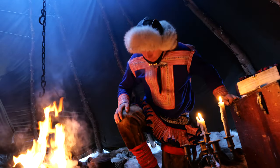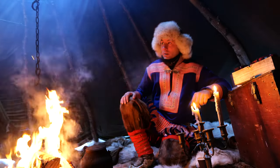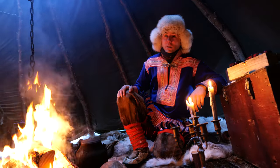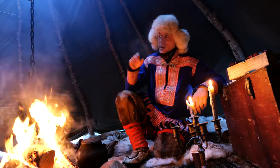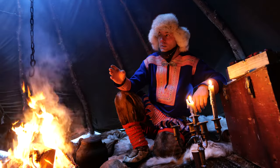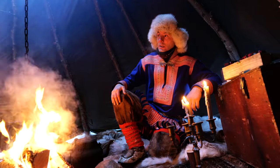Then we have the pants. These pants are made of reindeer hides. Actually, they're made from the leg skin of the reindeer, because the leg skin is the strongest part of the reindeer's skin. So I have my knee exactly in the same place as the reindeer's knee.